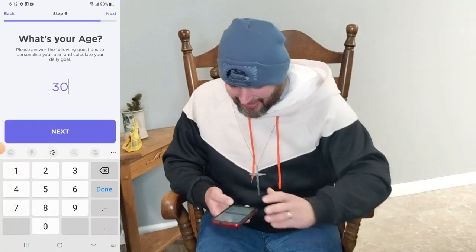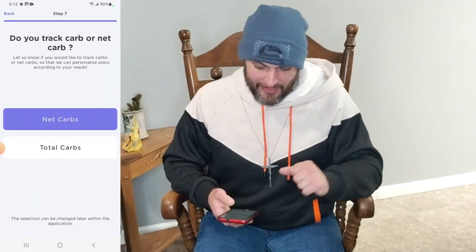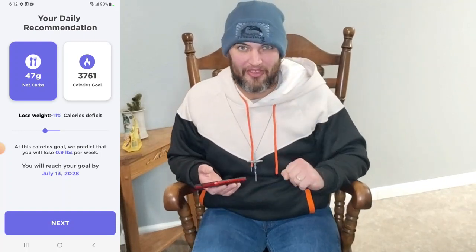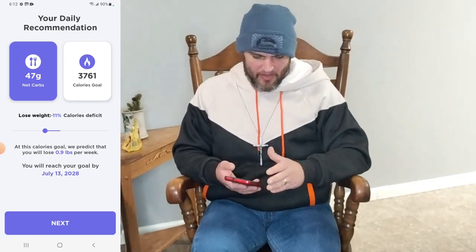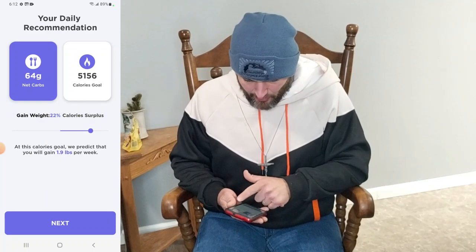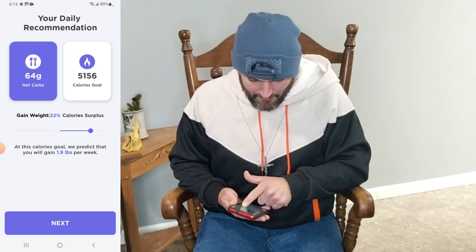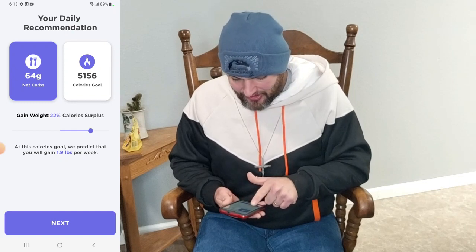All right. I am 38 years old. All right, I want to track net carbs. Total carbs would suck. You wouldn't be able to do nothing. Net carbs we get to play with. Net carbs are a lifesaver on keto. All right, and then here we got this little bar with how fast we want to lose our weight. You know, heck, if you want to gain weight, you can go over here. Look at it. We want to put on weight. I don't recommend it, but if you're on the lower side, you want to put on weight, you can do that. But at 468, I wanted to lose weight.